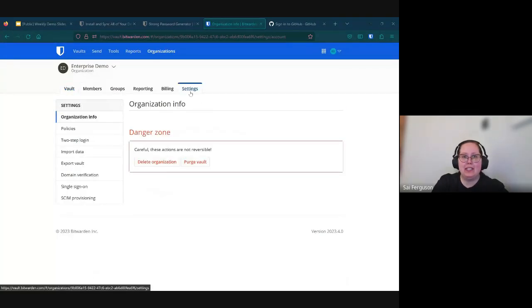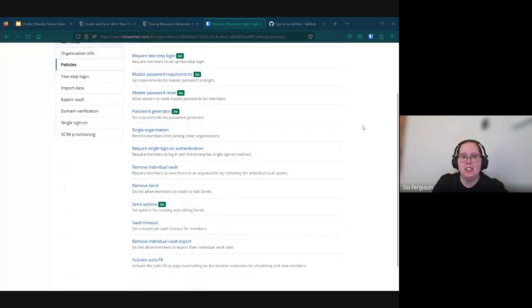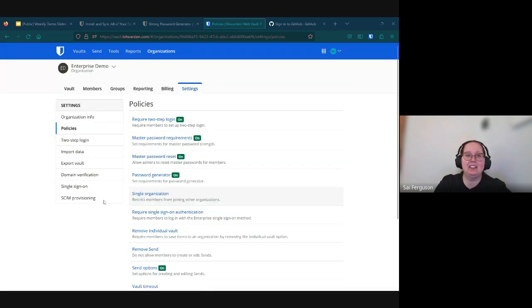Let me pop back here. So you had mentioned, John, I believe, also being able to restrict that individual vault. So you can remove the individual vault entirely. Those individual vaults, if you allow them, are not going to be accessible by your admins by default, only really in the case of an account takeover. But you can choose to remove the individual vaults entirely.